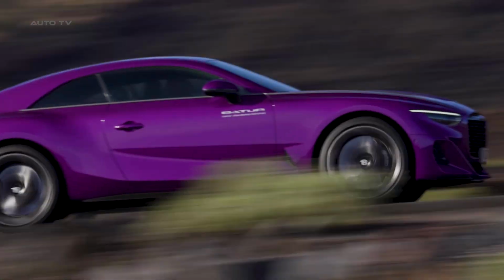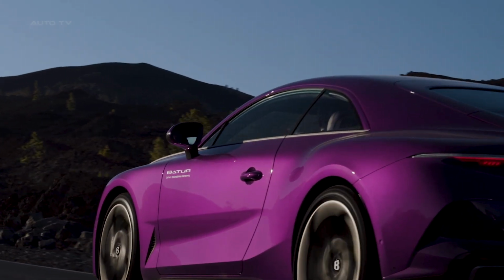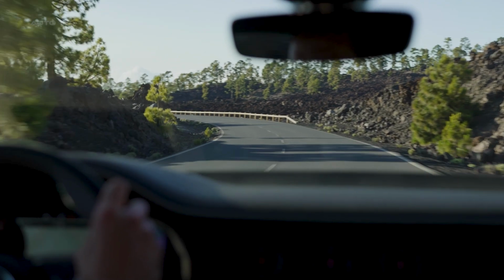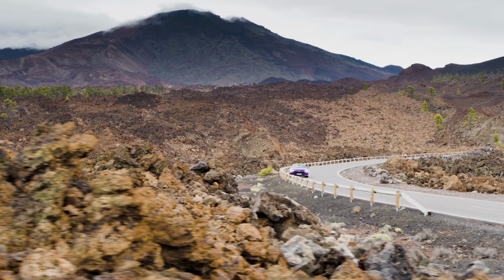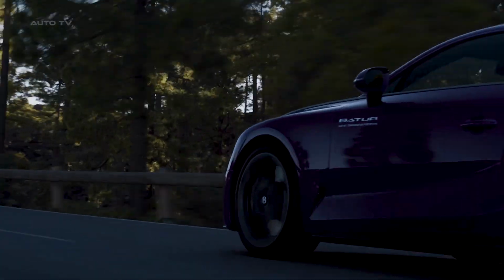Bentley's decision to produce the Batur is a nod to the brand's iconic 12-cylinder engine, which is nearing its end. But it's not just about bidding farewell. The Batur also offers a glimpse into Bentley's electric future. This juxtaposition of honoring the past while looking forward to the future is what makes the Batur so special.